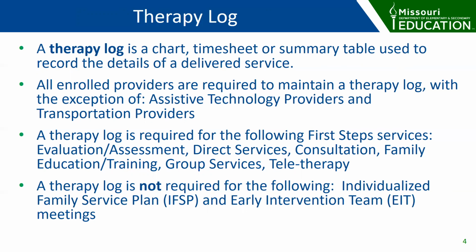A therapy log is required for the following First Steps services: evaluation and assessment, direct child service, consultation with others, family education and training, group services, or teletherapy. However, a therapy log is not required for the following: Individualized Family Service Plan or IFSP meetings, and Early Intervention Team or EIT meetings. This is because the service coordinator is responsible for the attendance records at these meetings. Therefore, the meetings are not required to be included in a therapy log.